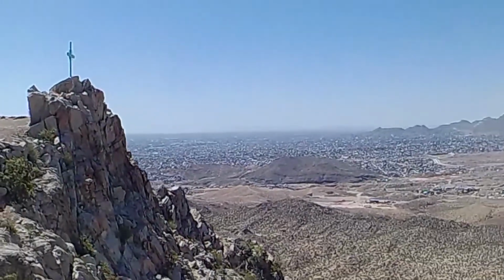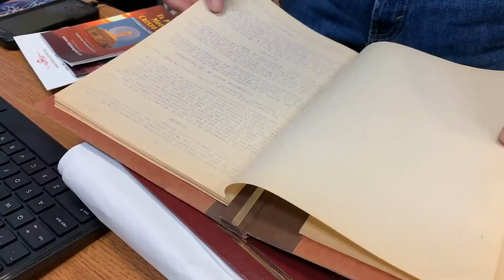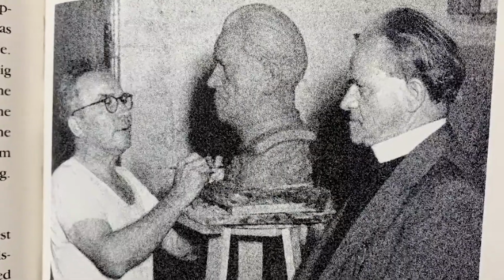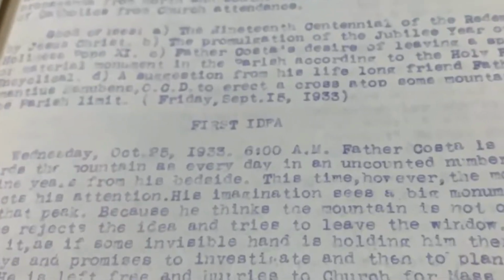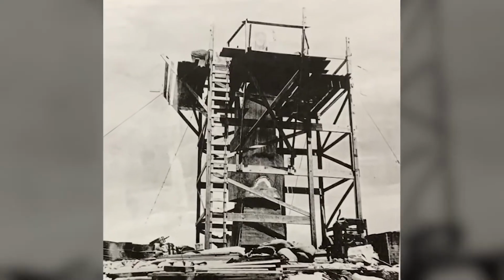This is a project that was started in the early 30s, and it was by a priest that was assigned here to the Smelter Town Parish, and he had a vision to build a monument up here at the top of this mountain. Ruben Escondon leads the Mount Cristo Rey Restoration Committee. He says the history of the borderland staple is known through the diary of a priest named Lourdes P. Costa. Costa's writings take us back to when he looked at this mountain and had the idea to build what is now Mount Cristo Rey.